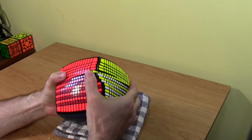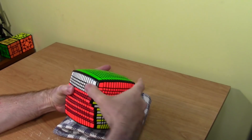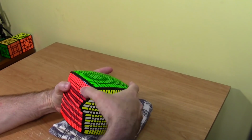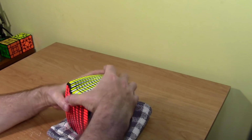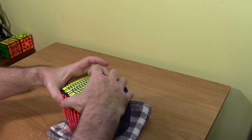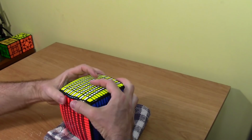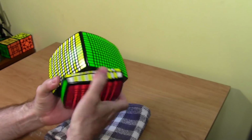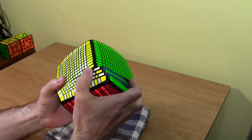Now, one of the other things that happened when the MoYu 13 layer first came out, there was an early batch that had some problems with the edges. I had one of those, and what ended up happening was they sent me a whole new puzzle because I had so many bad edges. But we'll take a look at the edges here as soon as I finish my checkerboard.